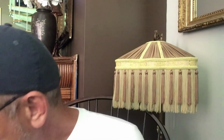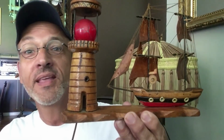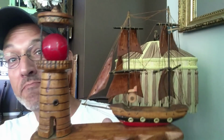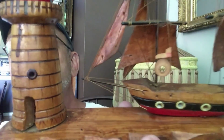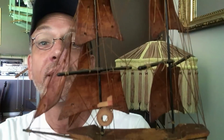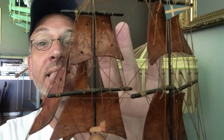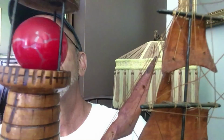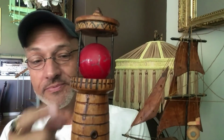I'm also keeping this, which I just purchased, and I need to do a little bit of work on. Wait until you see this. This dates back to the mid-30s to the mid-40s, and it's all made of wood. Even the sails on the sailing ship are made of wood. The rigging is here, the masts are all in place. There's nothing missing or damaged from this. That is the original old light bulb, and it still works.